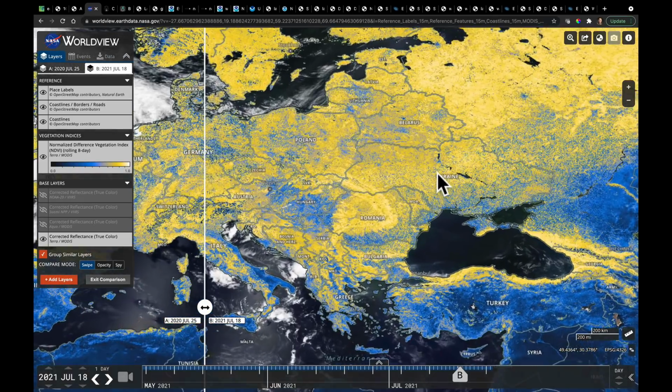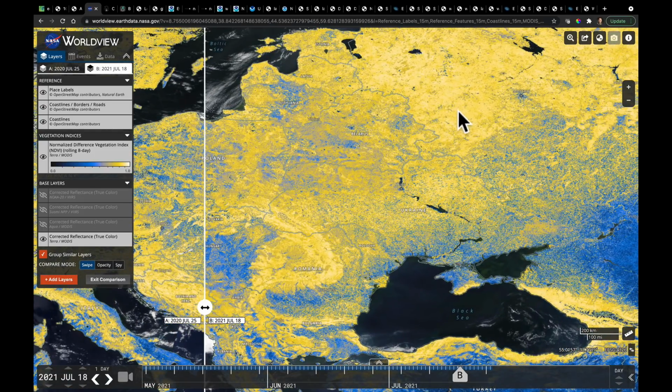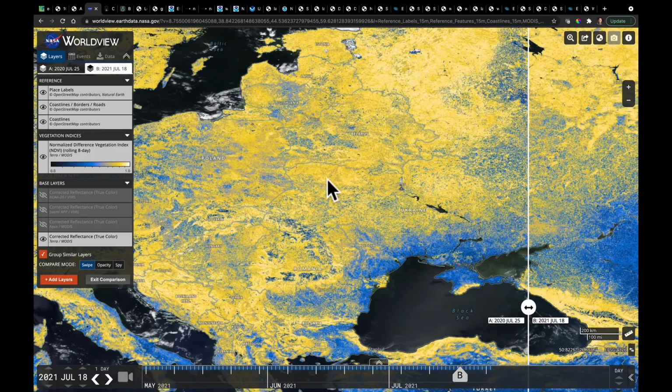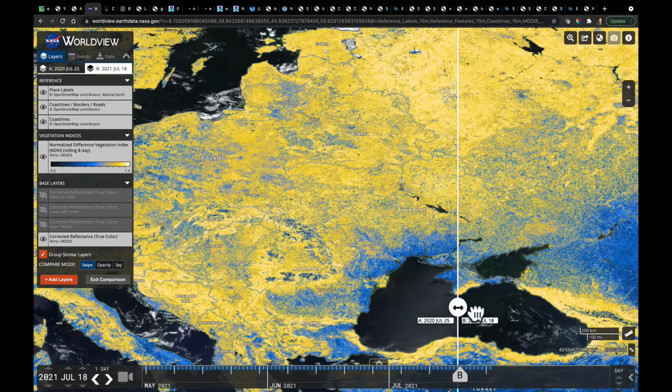But I'd like to zoom in over here on Ukraine. Let's look at Ukraine, Belarus, and a little bit farther to the north in this part of the Russian wheat belt. Now you're looking at 2021, but if I slide this back over, you can see that in 2020, much of northern Ukraine looked better. So again, you're looking at 2020. Here's 2021. See how the colors get darker, more blue in this image versus this one.